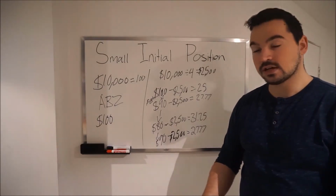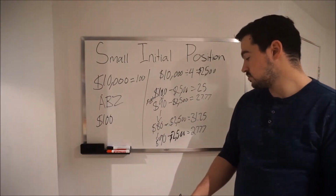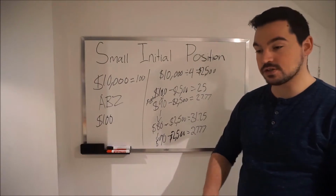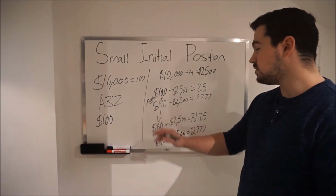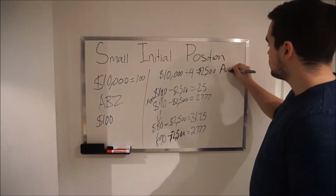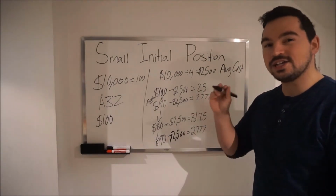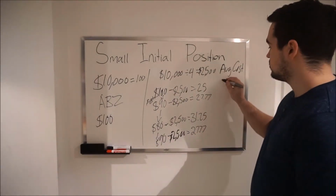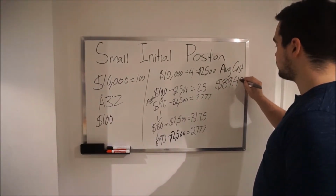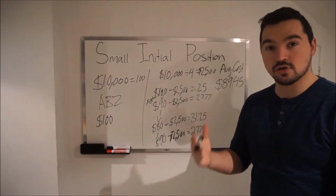It happens. It's not going to go down forever. If you pick a decent company, it should eventually go back up. So you bought your last $2,500. You then again get 27.77 shares. Now what does all this mean? Well, it means your cost basis is definitely a lot lower. Your cost basis, so your average cost, as of right now, if anyone wants to take a guess, is just a touch under $90. It's $89.45 is the exact number. So $89.45 is your current cost basis.